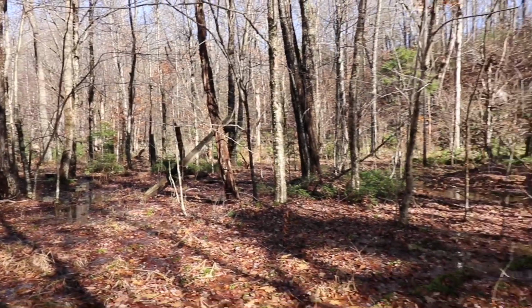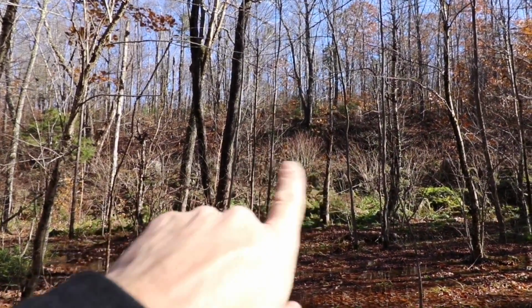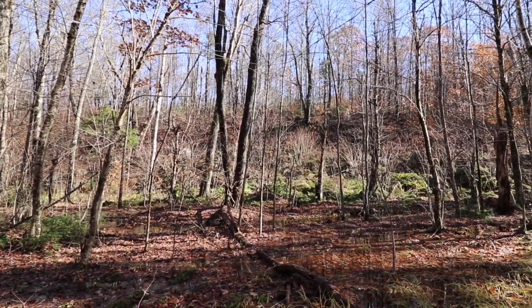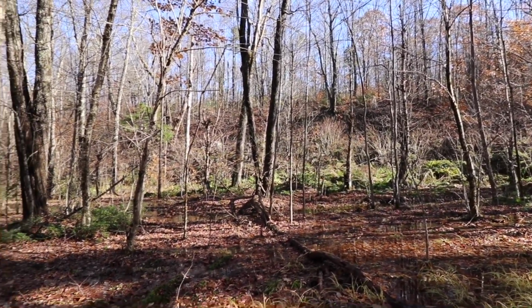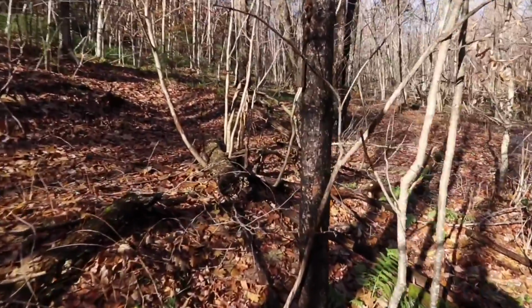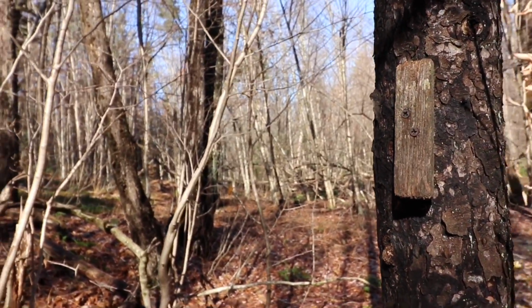Huh. That's a spot I've always wanted to come down and check out. I've seen on topographic maps that there's a nice lift up there, but I've never actually been up there, so we'll save that for another hike. There's part of the past.